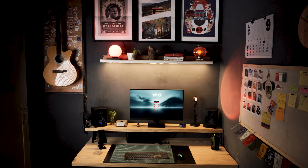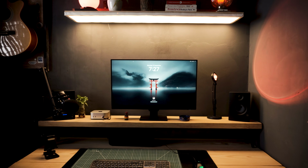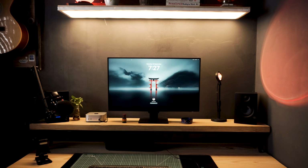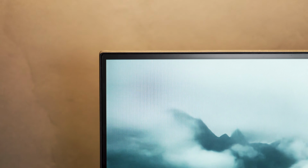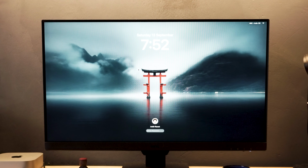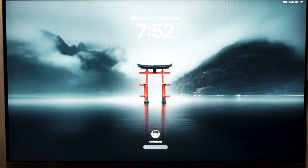For the last one year, I have been building my dream desk setup. Through those months, I tried to optimize and organize my space to get the most out of it. Today, I can call it my own aesthetically pleasing, modern, and functional desk space.